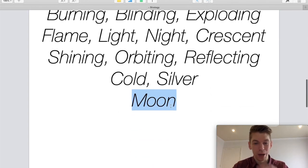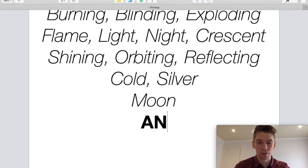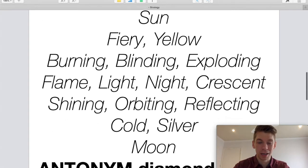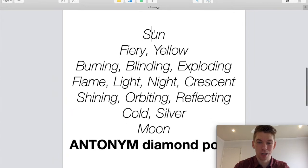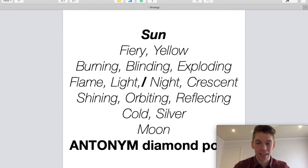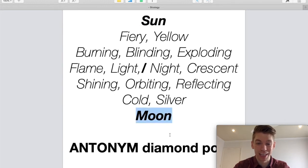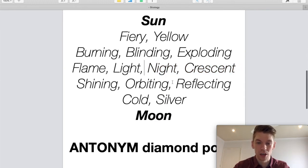But it's also an example of an antonym diamond poem. Because it starts out focusing on one noun, and then halfway through, right about here, it starts focusing on the second noun. So if you are struggling to think of four nouns to match this single noun up here, what you could do is try an antonym diamond poem and focus on the last noun and use two nouns for that one. So there you go.